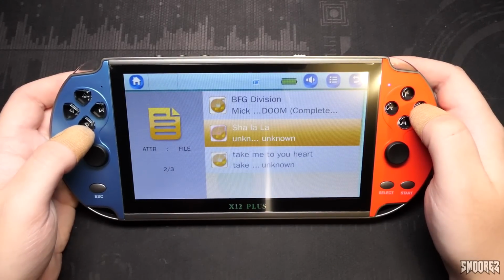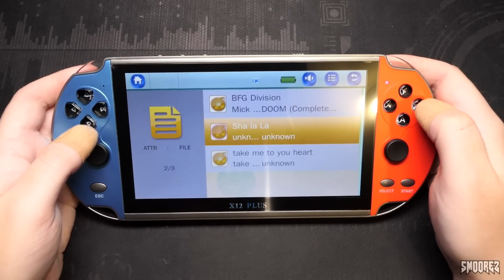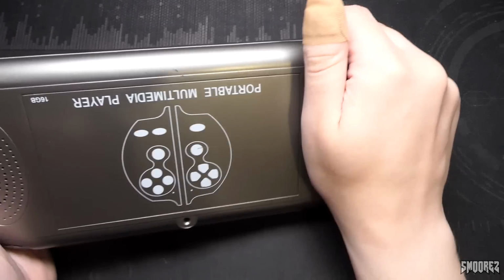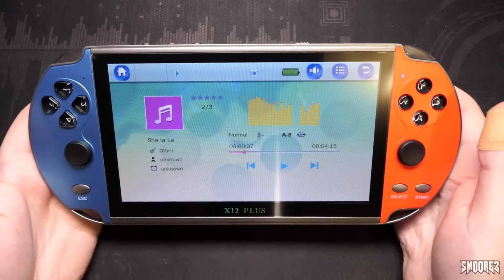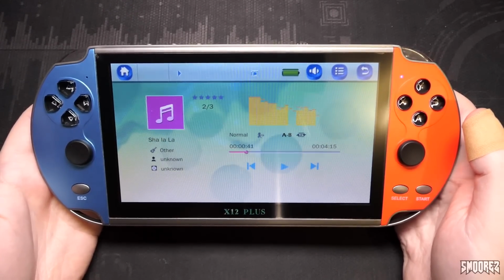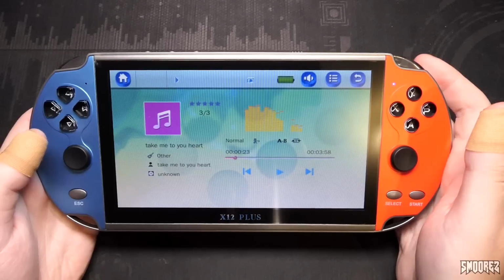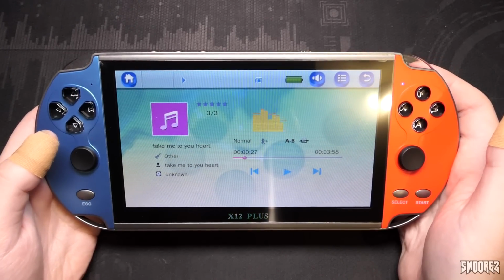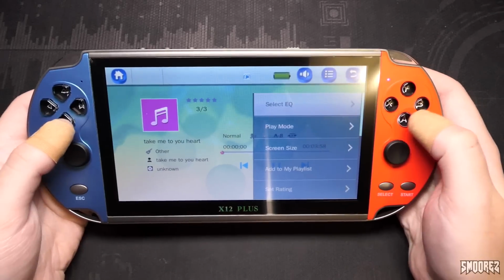And of course, I have BFG Division as well as 2 other songs. One called Sha-La-La. What is Sha-La-La? Whoa. It does have stereo speakers. Okay, I know the song. What is Take Me to Your Heart? Fairly depressing.